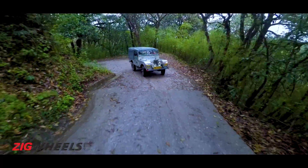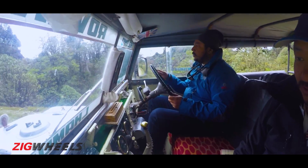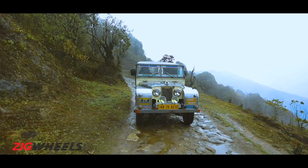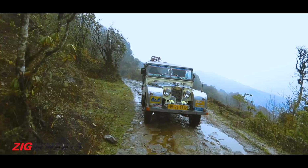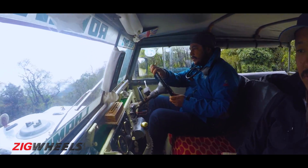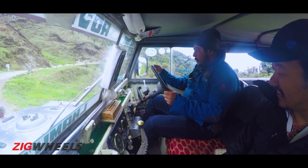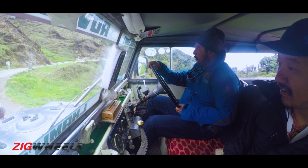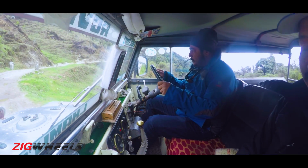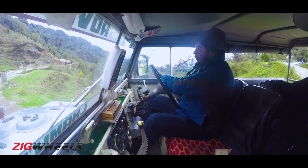The highlight of this celebration has to be actually getting behind the wheel of one of these Series 1 Land Rovers. This one is a 1954 model and still runs on the original 2-litre 4-cylinder petrol motor. They do require a little bit of a knack to drive them though. Just a little bit of throttle, slip the clutch, and it's away.